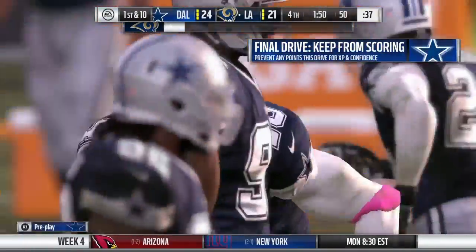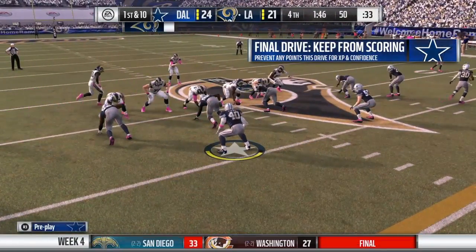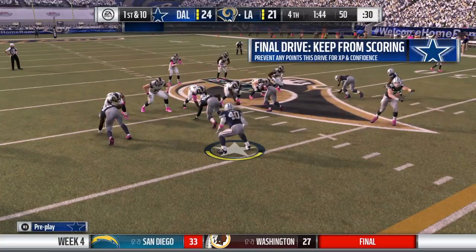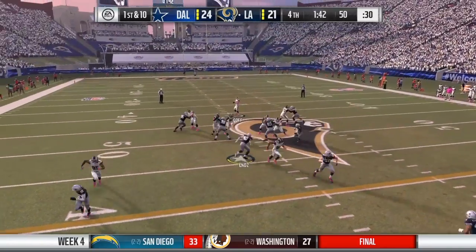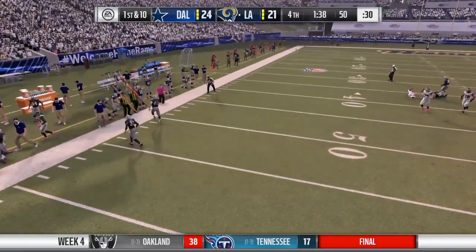Looks like, yeah, they'll spot it right at midfield at the 50. And now it looks like they're going to be in the hurry-up. And there, the man coverage not good enough, partner, and they're able to complete the pass. Excellent recognition of the man coverage, and they found the guy who could win downfield.